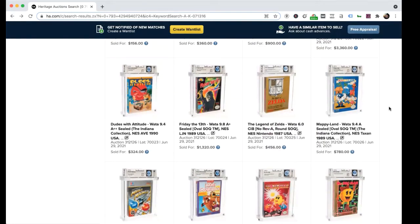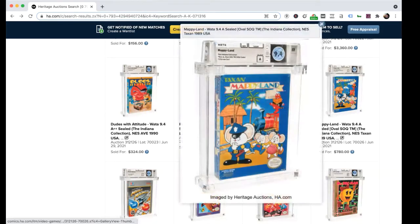Mappy Land 94A, $780. Wow. Yeah, I like it. That's strong. I feel like actually, obscure mouse arcade port game.